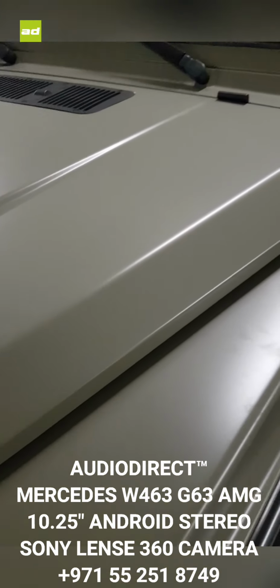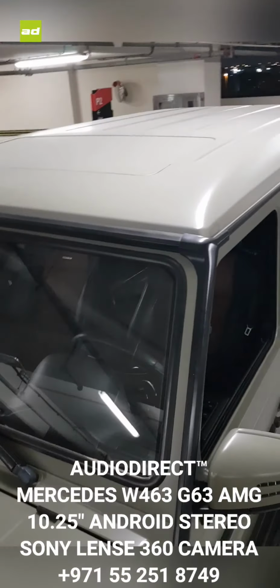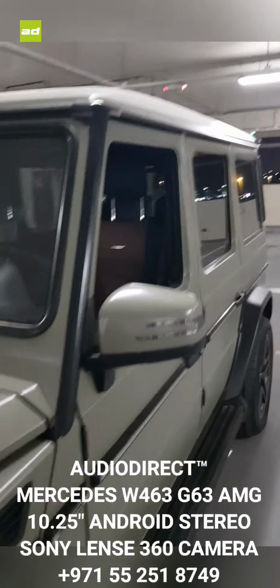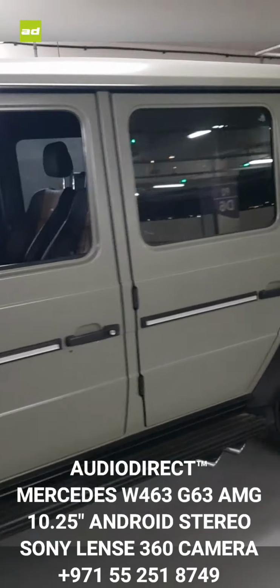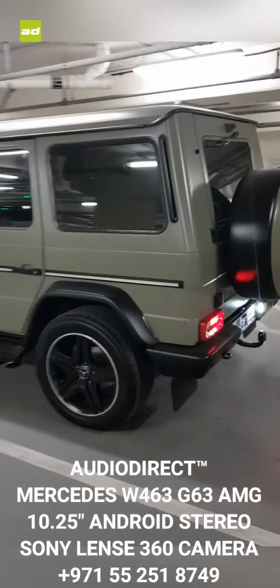Absolutely flawless job. To be honest, we're around cars all day, every day, and I've been around cars for 25 years now. This thing, I mean, it looks like paint. It's factory. There is not a blemish.